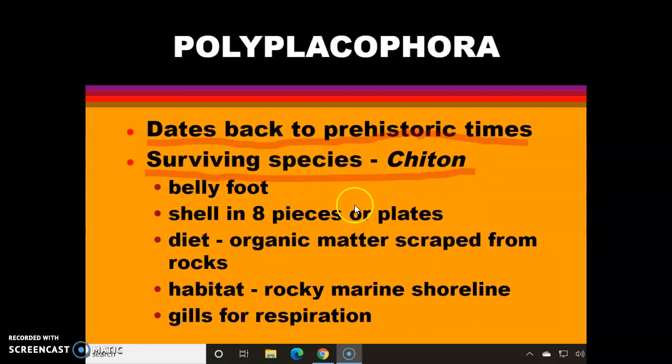Now, somewhere down at the bottom, I want you to write that the Polyplacophora dates back to prehistoric times, and there's a surviving species called the chiton, and it had many plates for its outside body. And we see those in the fossil record quite regularly.